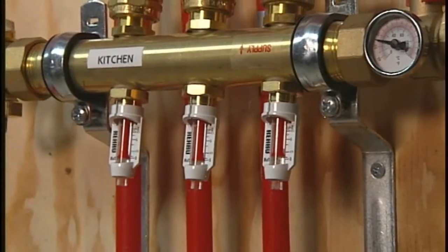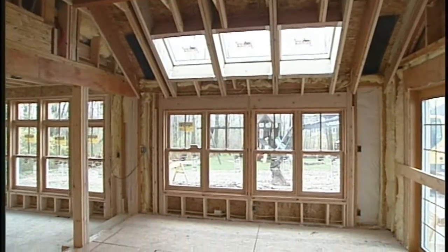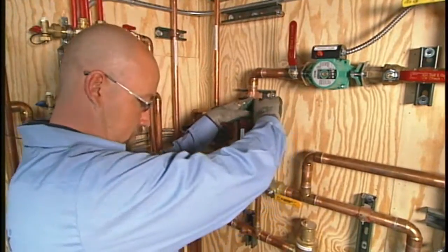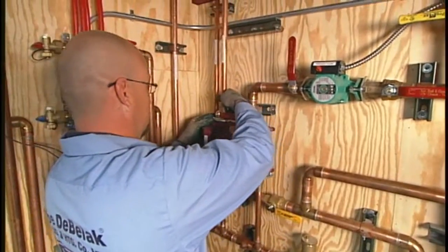Yeah, I can actually say one room's got a lot of sun that comes in during the day, and so it always seems to be a little bit warmer. I can actually slow the flow down for that one specific room so I can make an even heat throughout that whole zone. This is pretty incredible technology here, really intense.